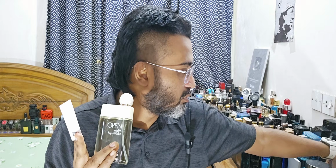Longevity wise, very good. The original Open and the Black lasted maybe a couple of hours more than this. But since this is a blanche, when they give a blanche, it's supposed to be fresh, clean, musky, like summer days. This kind of blanche look is given to bottles from powerhouses.